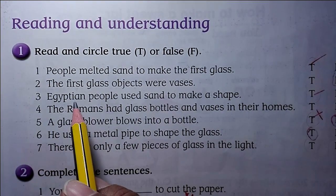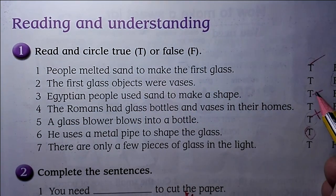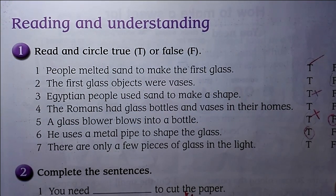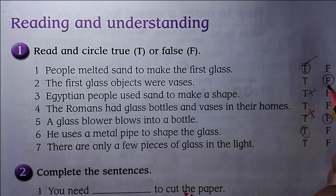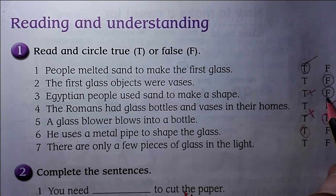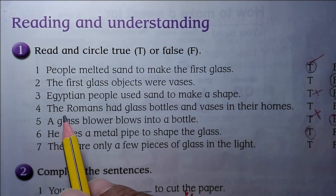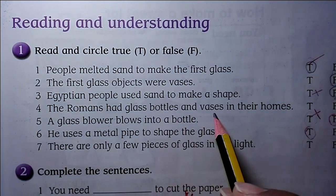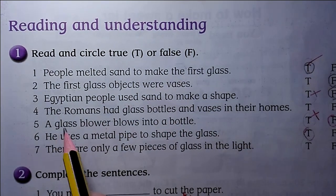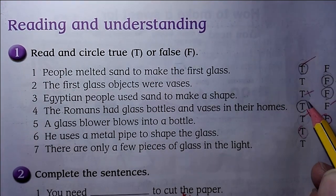Number three, the Egyptian people used sand to make a shape. It's wrong. We need to circle false. Number three is false because they used earth to make the shape. Number four, the Romans had glass bottles and vases in their homes. It's true according to the lesson.